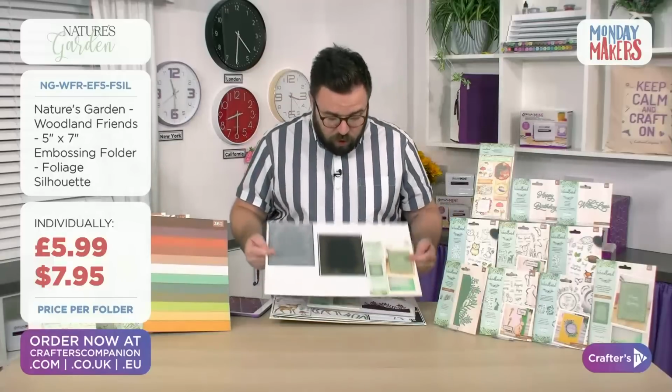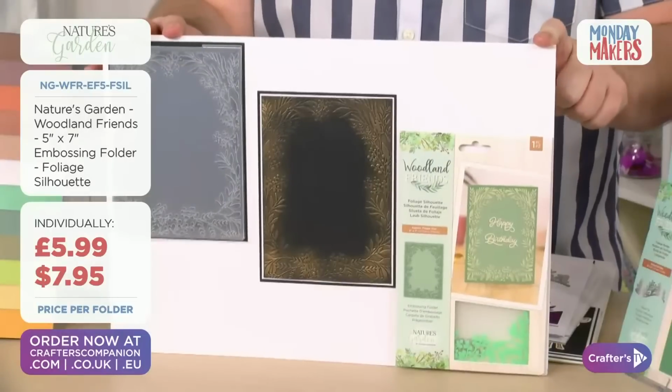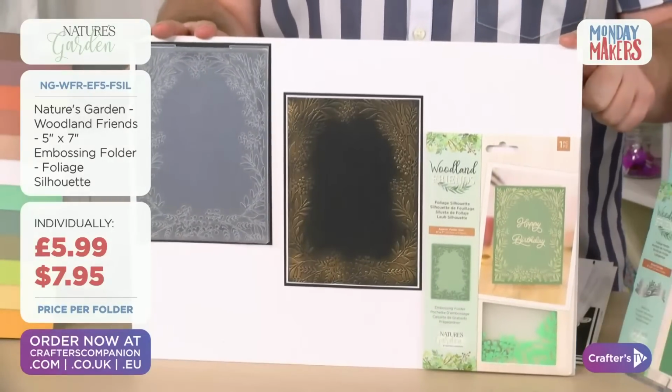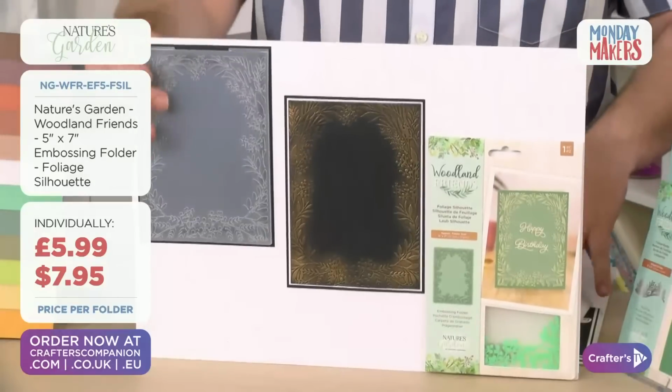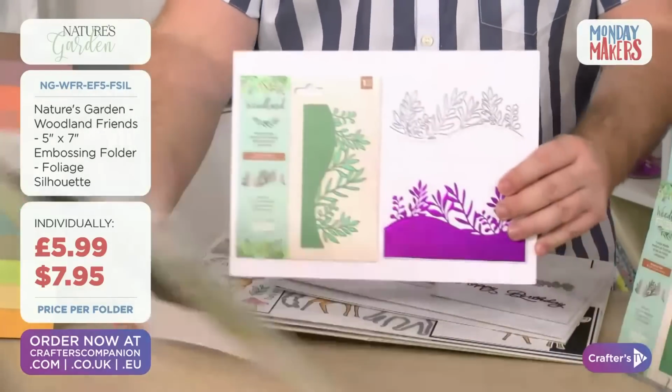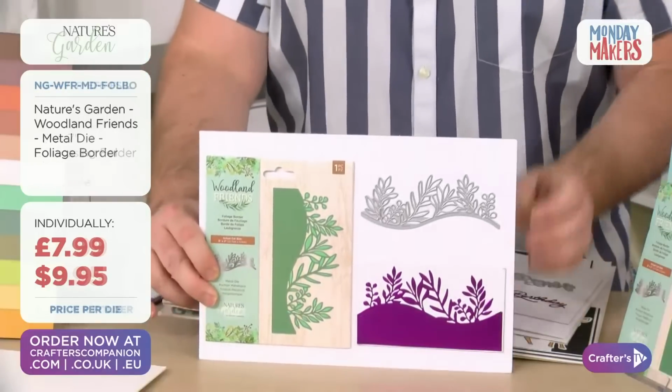We're going to start off firstly with the Foliage Silhouette, which is this gorgeous embossing folder that you've got just here. So really, really beautiful. And again, this one's just been highlighted with a little bit of embossing, a little bit of gilding wax in there as well. You've then got this one here, which is your foliage border, which is your edgeable die.